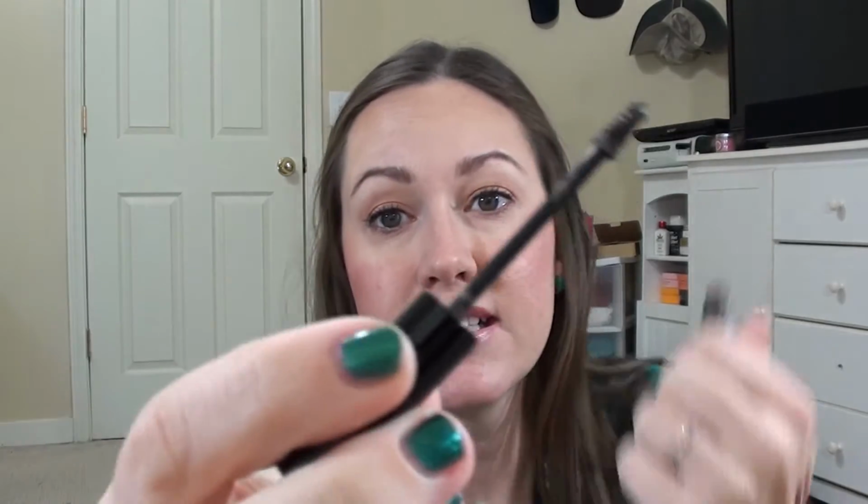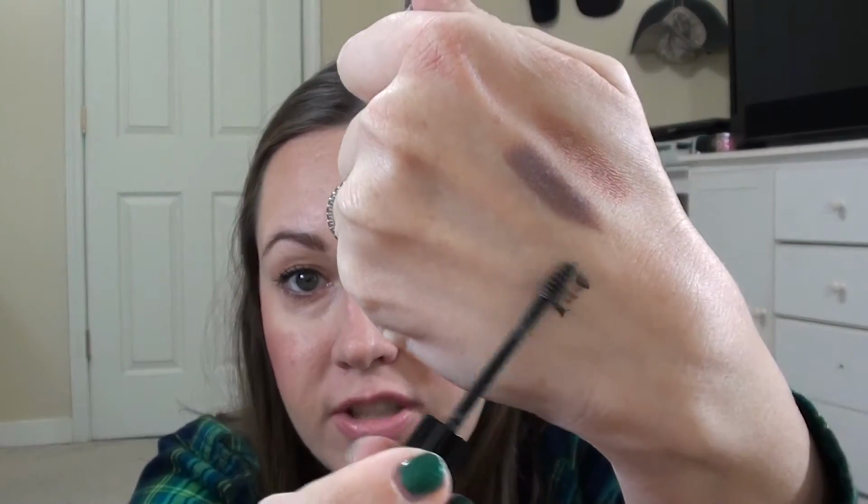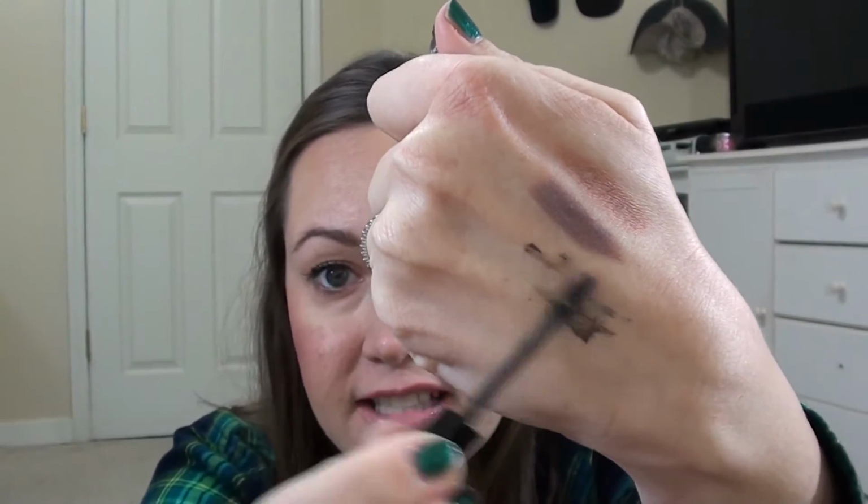Perfect. Okay. Next up is Benefit Gimme Brow. This is my second one of these. I wear the shade Medium Deep. I have just dark brown hair. I've never tried the lighter one, so I can't attest to that. I have used eyebrow gels over the years, and this is an eyebrow gel, but it's completely different. This is the wand, and as you can see, it definitely has color.